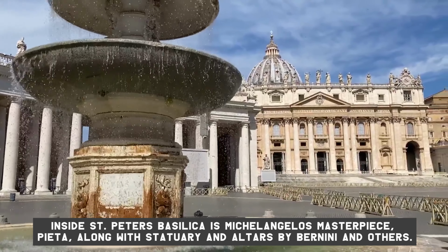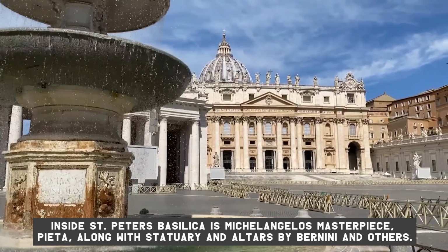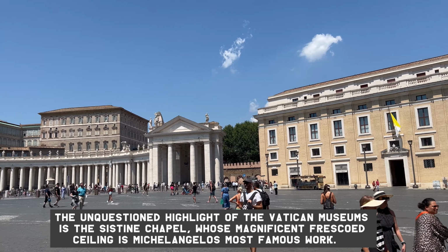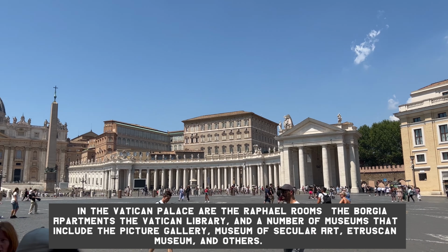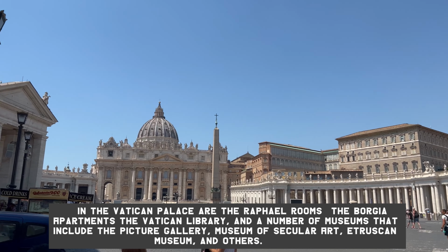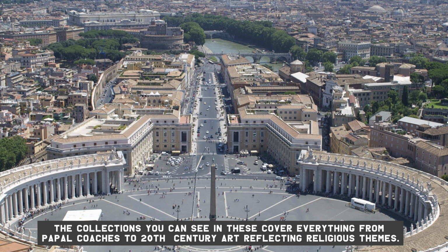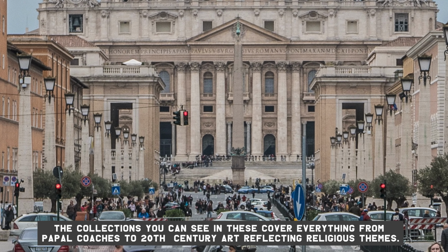Inside St. Peter's Basilica is Michelangelo's masterpiece, Pieta, along with statuary and altars by Bernini and others. The unquestioned highlight of the Vatican museums is the Sistine Chapel, whose magnificent frescoed ceiling is Michelangelo's most famous work. In the Vatican Palace are the Raphael Rooms, the Borgia Apartments, the Vatican Library, and a number of museums that include the Picture Gallery, Museum of Secular Art, Etruscan Museum, and others. The collections you can see in these cover everything from papal coaches to 20th century art reflecting religious themes.